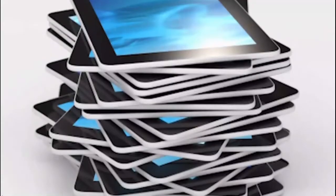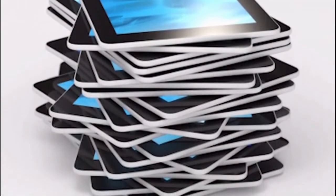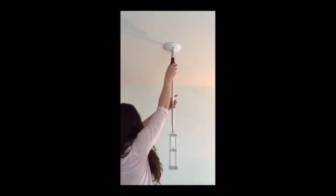Patent-pending SkyFloat is designed to hold the weight of up to 10 tablets, or possibly the weight of a man in a hard hat. Or if you'd like, you can permanently affix it to the ceiling.